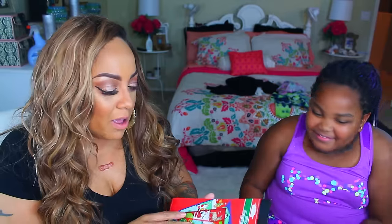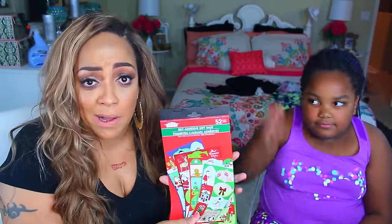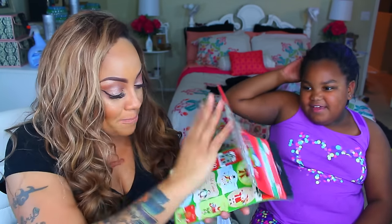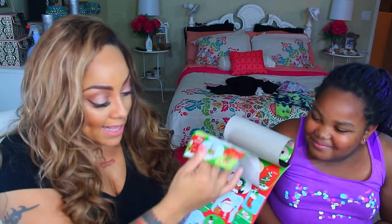Well, anyway. We got these self-adhesive gift tags. You get 52. Mumsy found these because normally I just cut up some post-it notes, but we're not gonna do that this year. We splurged and got these. I write everybody's name on them. Dang, girl. She even talk about that's tacky. So, yes, we got these. Aren't these cute? Cute, right? What she know about being tacky?